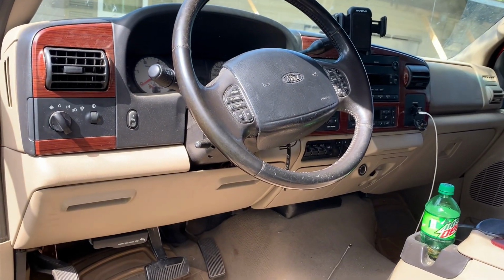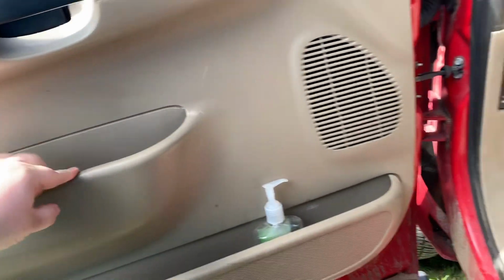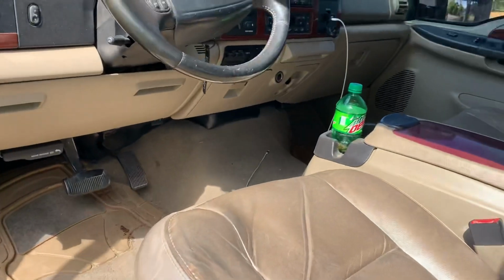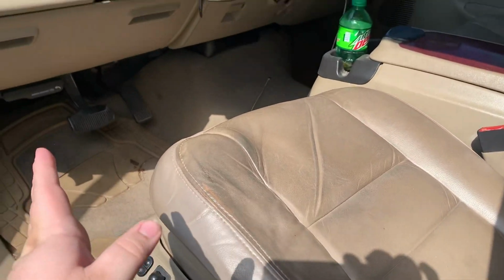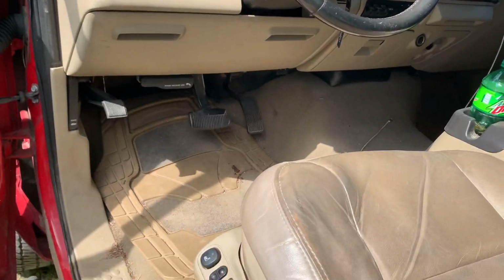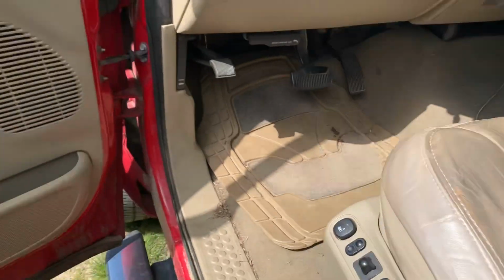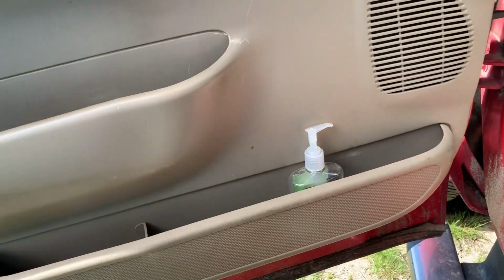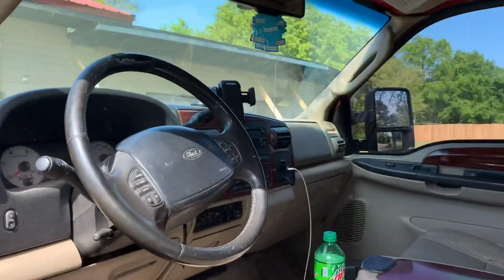So, oh yeah, and my door panel cracked. So I've got to get a new door panel as well. And the reason for that is this seat sits crooked toward the middle of the truck, and your leg kind of sits off in here. But, I mean, you see the phone mount.